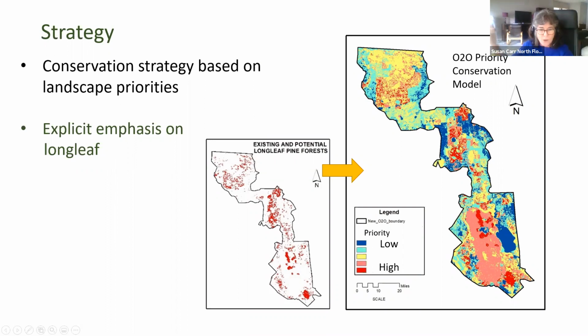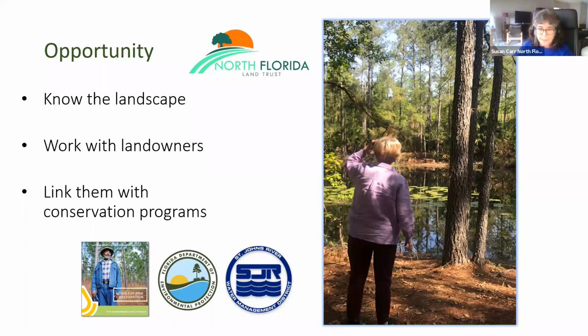But then, of course, opportunity. We work with willing landowners. It's a willing landowner system. So we know the landscape. We work with landowners all the time. And largely, if you find a conservation-minded landowner, you're trying to link him or her up with appropriate conservation programs. And Marc will definitely talk about that more later.